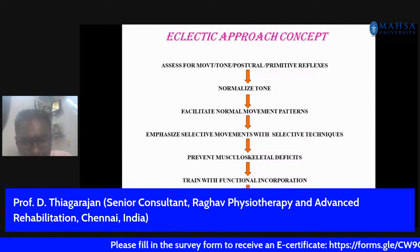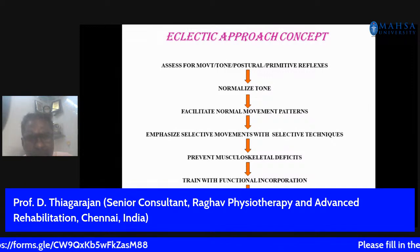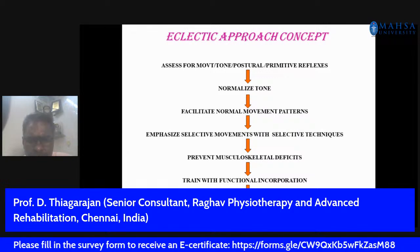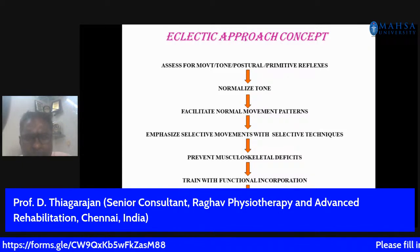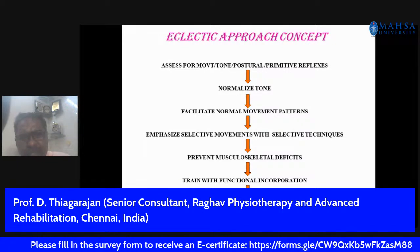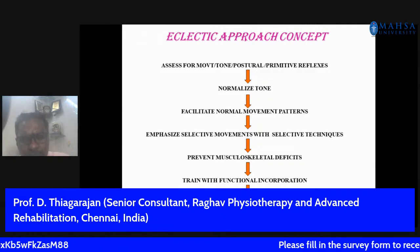Finally, enhance generalizability. Generalizability means a client should be in a position to perform an activity in all types of environment. For example, if you train sit to stand in your physiotherapy department, and you made the patient perform the activity perfectly, the patient has learned the activity and he is able to do the sit to stand activity in your clinic, in your department, with the chair that you provided.